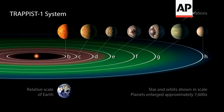And in this graphic, what you can see are the planets which were found around TRAPPIST-1, with 3 of them in the habitable zone, also called the Goldilocks zone, where liquid water could exist, and is the most likely to exist at the surface of a rocky planet.